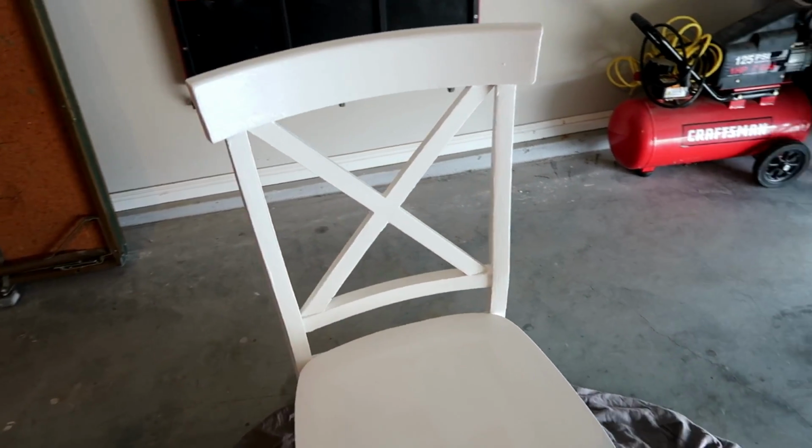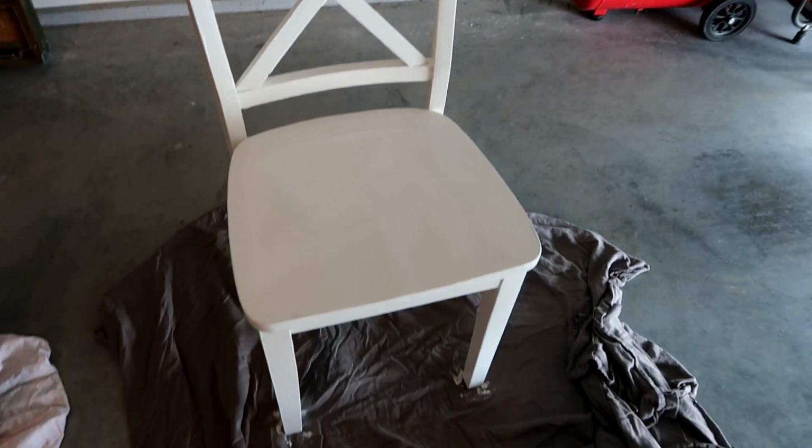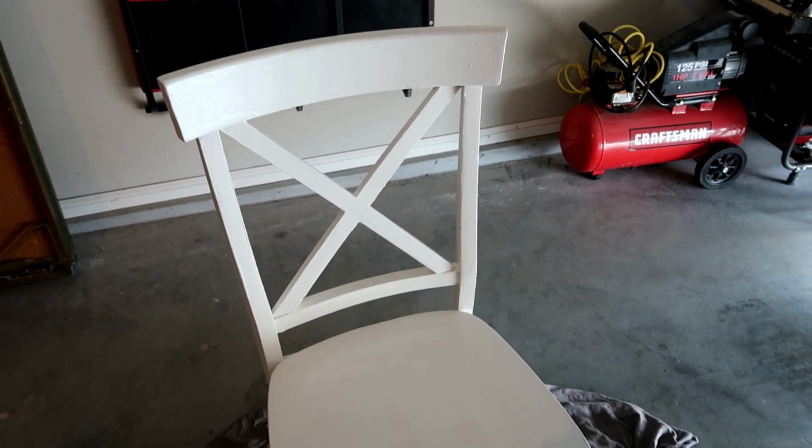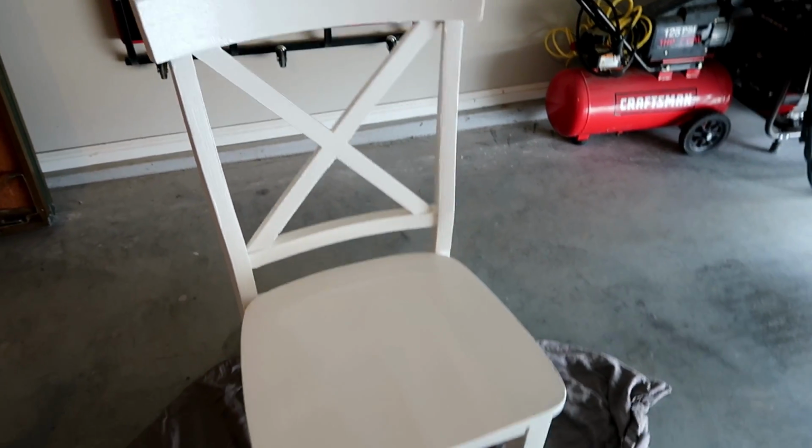Okay, so I just got done finishing the first coat on this. I'll probably just put one more to be safe, but oh, that looks so much better. Just a nice, fresh coat of paint.